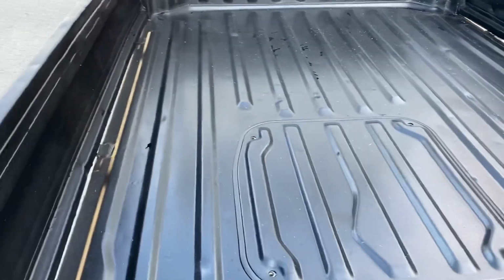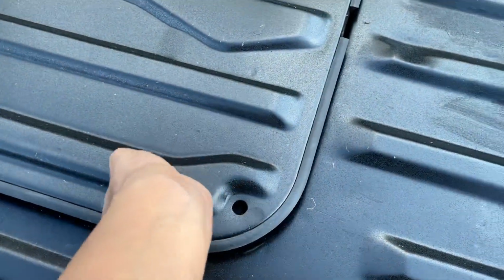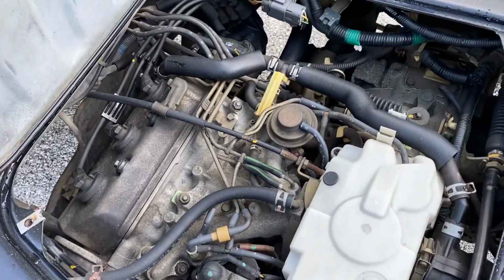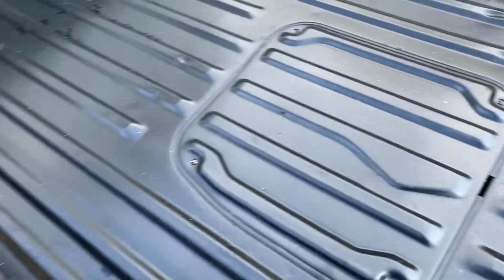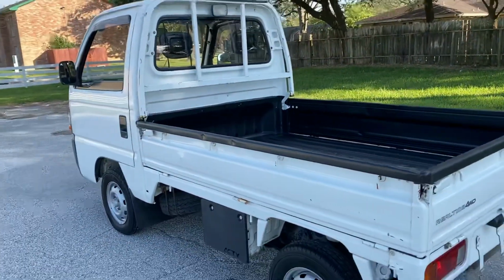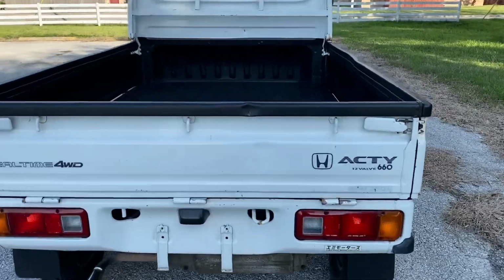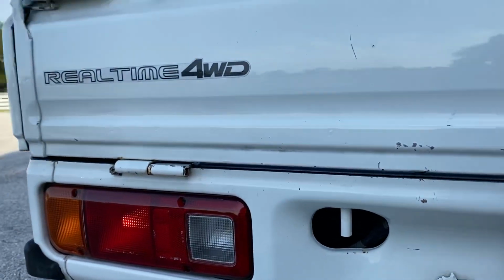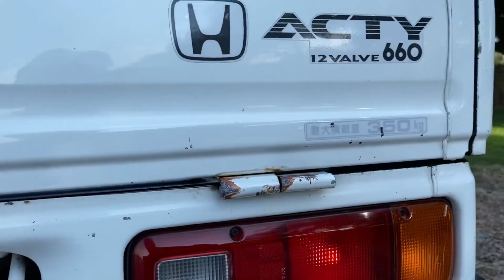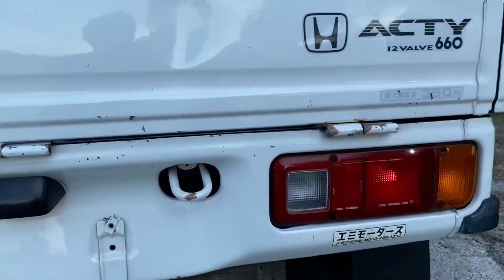We walk back around here to the motor and show you what's underneath. .660 3-cylinder motor. Show you the imperfections back here. The tailgate also has brand new Acty decals. All the tail lights work, all the bulbs.